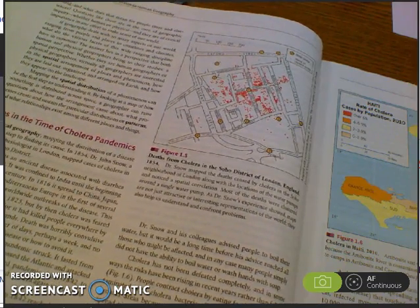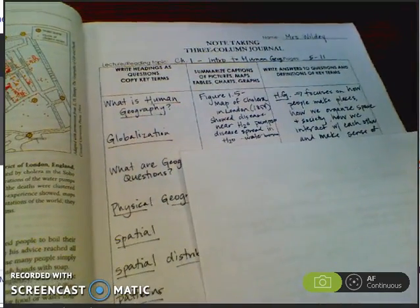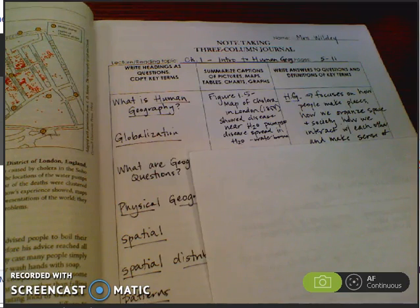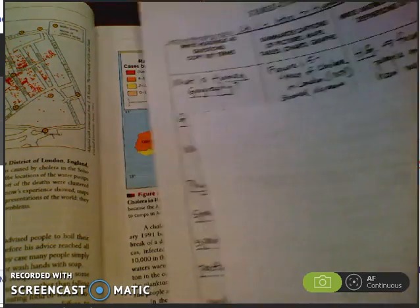You're welcome to change what I did, in fact, I would appreciate you doing your own. But what I wrote was: figure 1.5, map of cholera in London, 1854. I like dates in the sense of giving you perspective of when it happened. Showed disease near H2O pumps, water pumps, equals disease spread in water, or waterborne disease. So that's how I summed up that map. You're welcome to do it another way. This is just my interpretation of the figure.